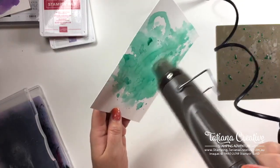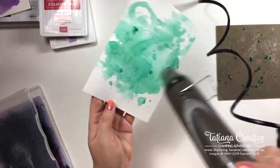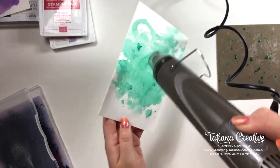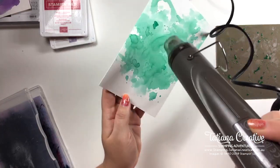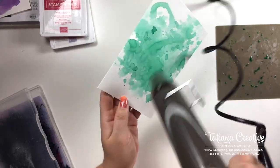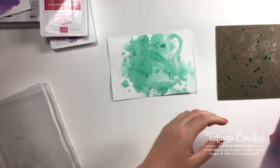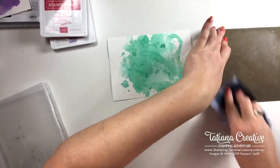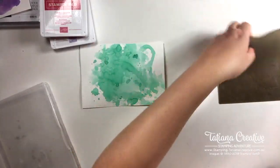Now, because I want to add the other colours, it is important for the first colour to be fairly dry. There we go. Love it. So that's one way of doing the ink smoosh technique, where you take the paper to the ink. The other method gives you a little bit more control over where the ink lands.